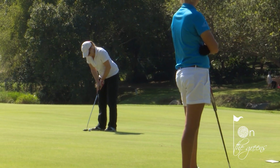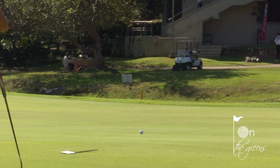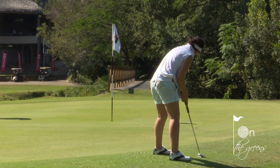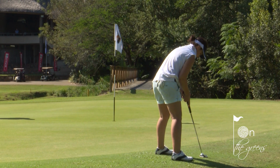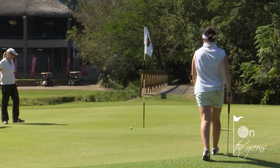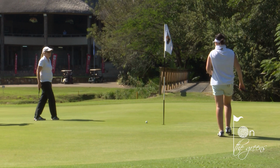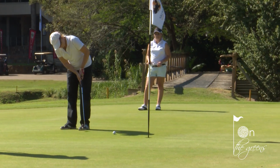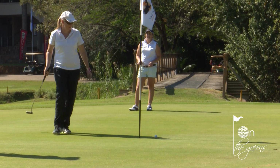Teresa for her par, not long enough. And Zili just off the green. Misses it to the left, walks up and gets her par. Teresa has to sink this par. Unlucky.